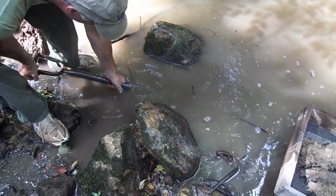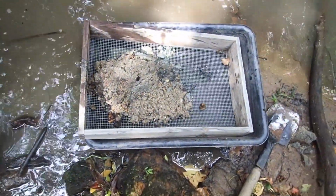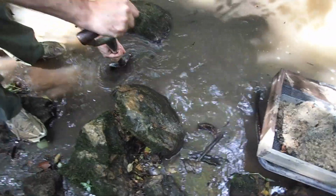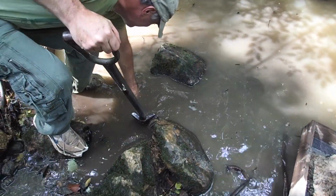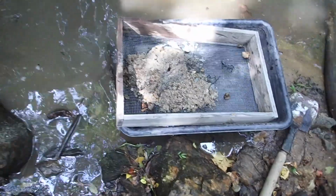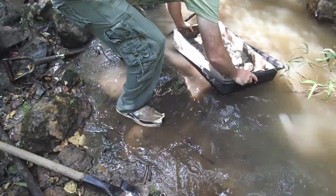Just trying to scrape along the clay. Yeah. Try not to get too much of the clay. Let's get the top layer of it. Put it in there. Gonna classify it, declassify it, and pan it out. Is there a lot of sand in there? Yeah, there's a fair amount of sand. It looks like it's got some black. It's not a lot of gravel. It's sand laying on top of the clay.